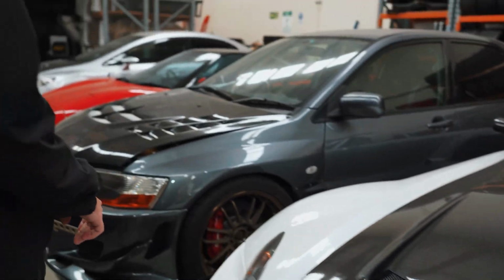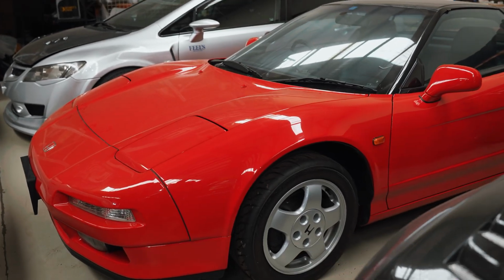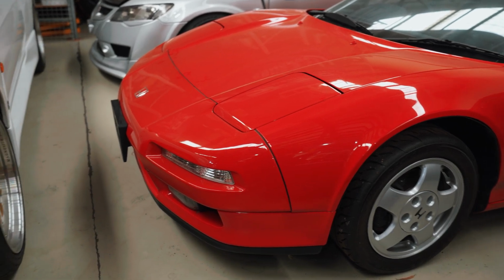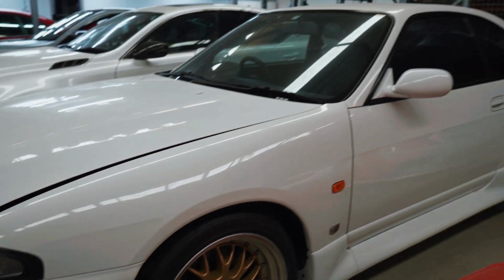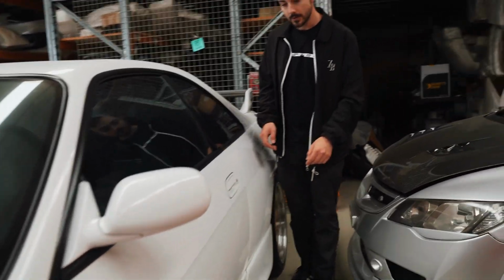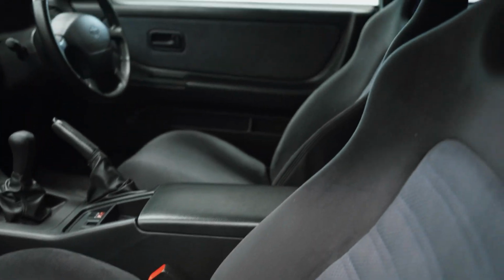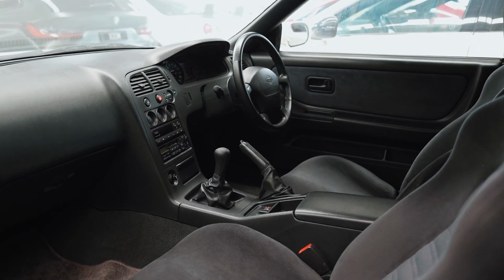A few other cars, the NSX. This car has 10,000 K. Wow. So that's like a brand new car. Yeah, and then this R33 Series 1 has 4,000 original kilometers. So brand new car, pretty much. If you look at the interior, it's like brand new. I can show you. 4,000 K original interior. I can still smell the new car smell. It smells like new. It's crazy, right? This car's so clean.